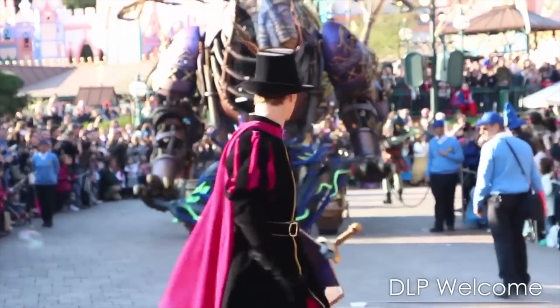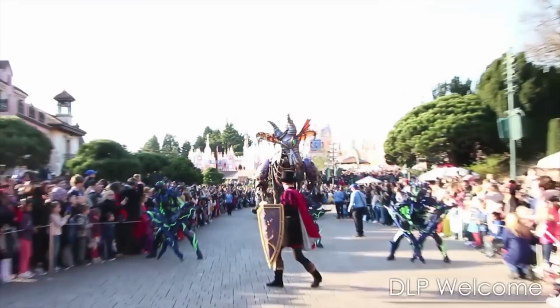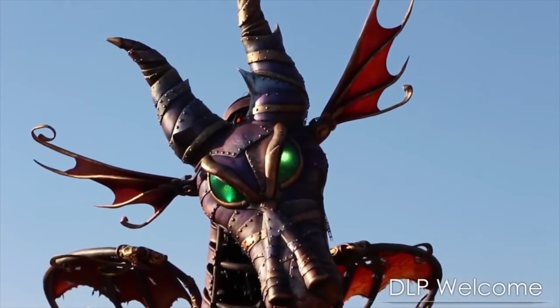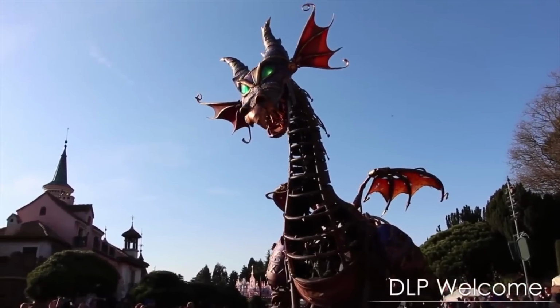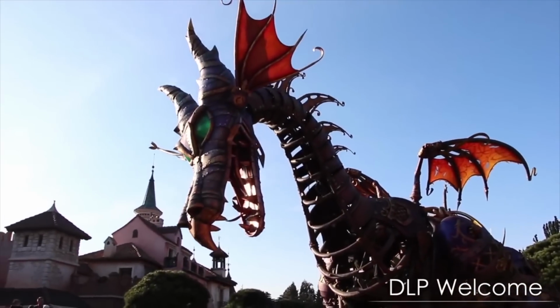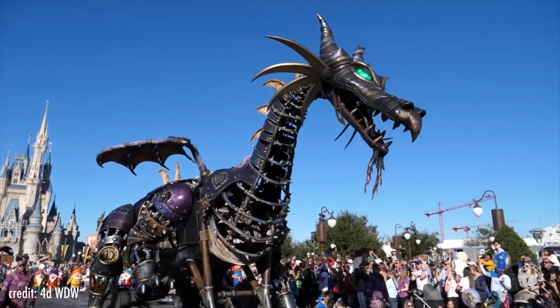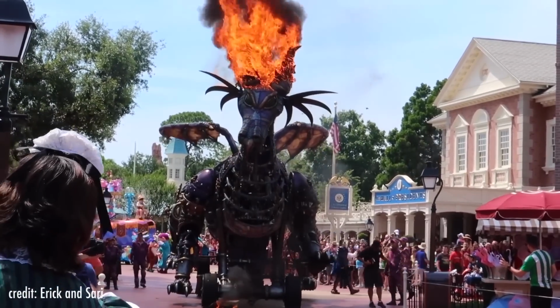In the Discover Enchantment unit, we see Prince Philip going against some brambles in order to get through and battle Maleficent. Maleficent appears as a giant animatronic steampunk fire-breathing dragon. This dragon is imposing and terrifying at the same time. It is so amazing to see. The dragon is a replica of the one that is currently seen at Magic Kingdom's Festival of Fantasy Parade, which caught fire back in 2018.